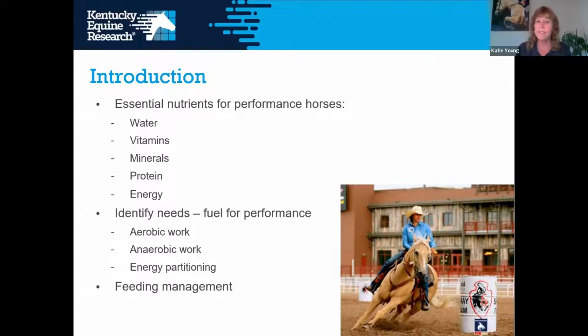But there are some differences in feeding performance horses we want to be sure that we're aware of, so that we make sure, especially when you're working these horses hard, that we meet all the nutrient requirements that take care of maintenance requirements, as well as the increased requirements to support the work that the horses are doing.